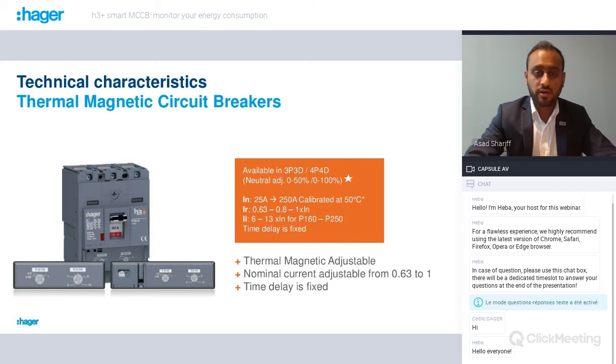So the nominal current rating is from 25 amperes, goes up to 250 amperes, it's calibrated at 50 degrees centigrade. And the thermal adjustment is 0.63, 0.8, 1. So for example, if you have a 100 ampere breaker, you can set it to 63 ampere, 80 ampere or 100 ampere. You also have the magnetic setting from 6 to 13 times of your nominal current. Of course, there's no time adjustments. It's fixed because it's a thermal magnetic version.